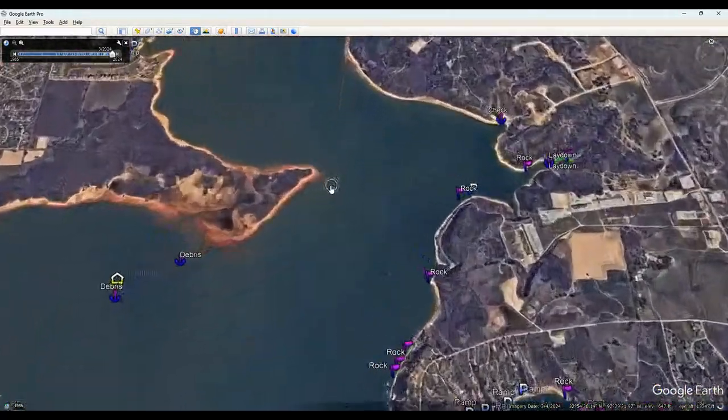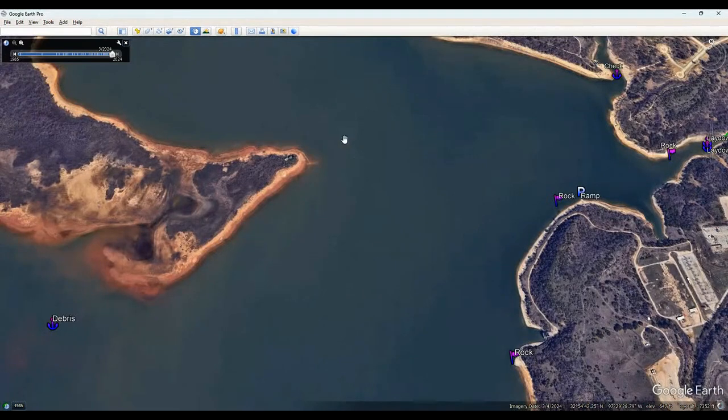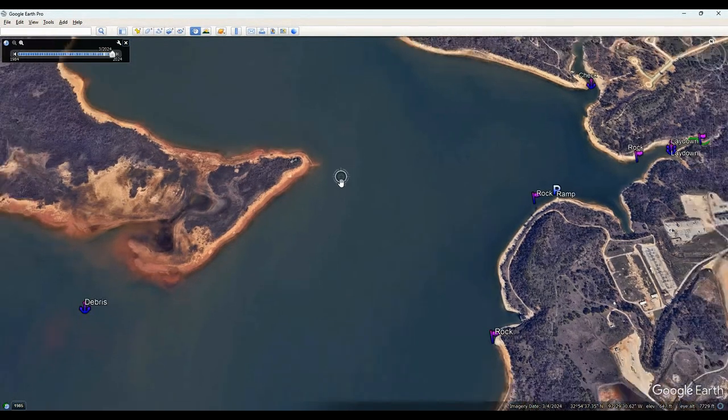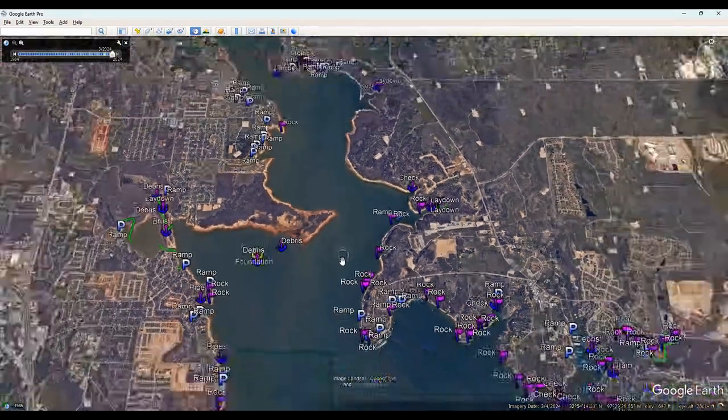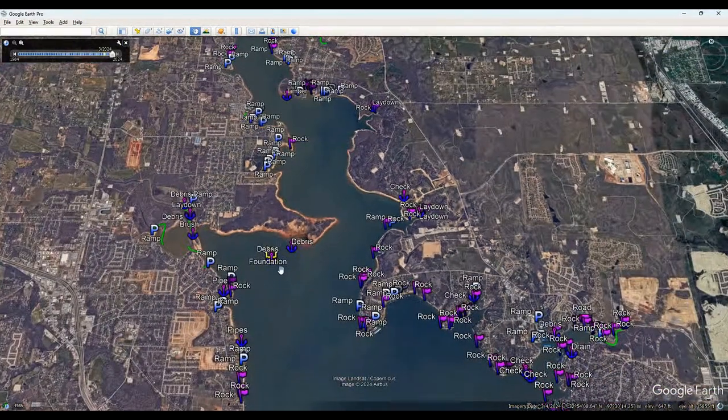Also like this point right here, this is a main lake point. Surely something collects here, and more than likely, a high percentage, someone's put some stuff out here somewhere. So again, an area you may want to scan. I can't see anything here with my mapping, and Navionics doesn't show anything either, but just the fact that's a main lake point, typically people put a lot of stuff out there.